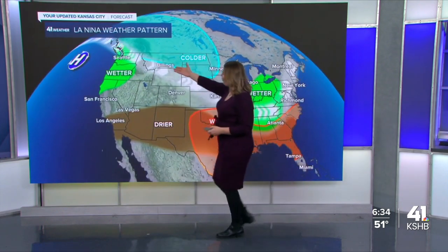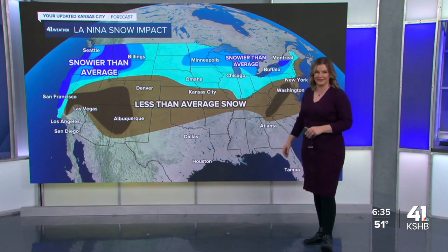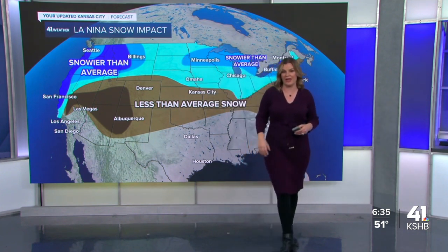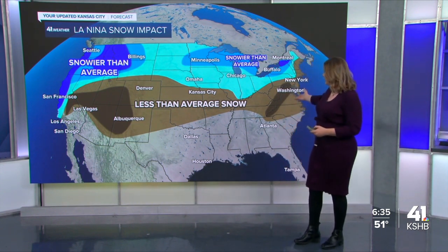A high pressure over the Aleutian coastline, bringing in wetter weather and colder conditions to the northern tier of the country and drier and warmer conditions to areas to our south. So Kansas City is kind of stuck right in the middle, and honestly, some storms tend to pick up steam as they pass us. But as we talk about snow impacts under La Nina conditions, it tends to be snowier than average around the Great Lakes as well as out towards the Pacific Northwest, with drier conditions for the Rockies, the Sierra Nevada mountain ranges, and Appalachia.